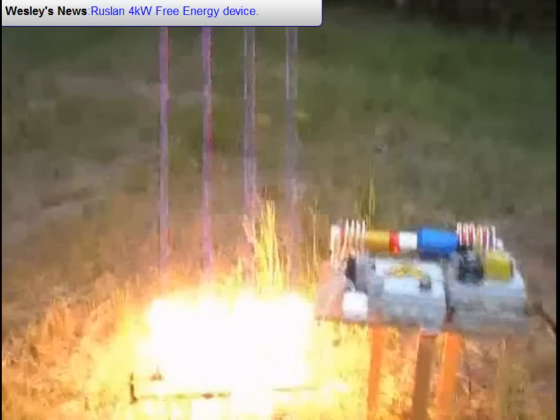We're coming back to Ruslan from Riga, Latvia. Ruslan is one of many who built a device that uses one single impulse to power the device, and that device works without any additional power supply nor battery for a period of time. We don't know how long the period of time is, but we assume it's infinite.